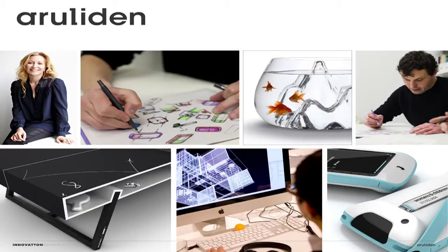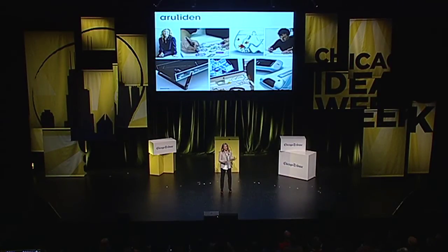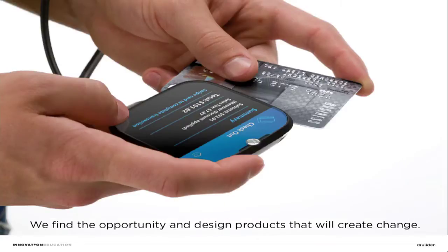But the uniqueness of our studio, I think, is we really look at how we can create change. How are we going to change user behavior? Design is really the principle and our filter for everything that we do. We take the obvious and look at it a little differently. This is a fishbowl we actually produce. This is one of our products. I think you can even purchase it here. And we really think about what the role of design is and how it can shape our lives.